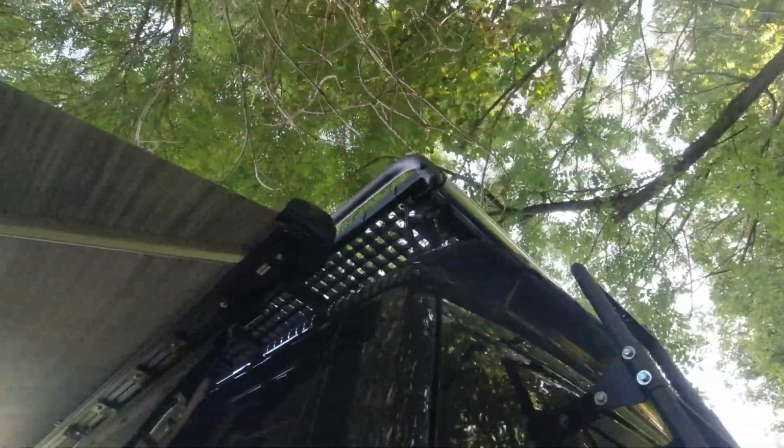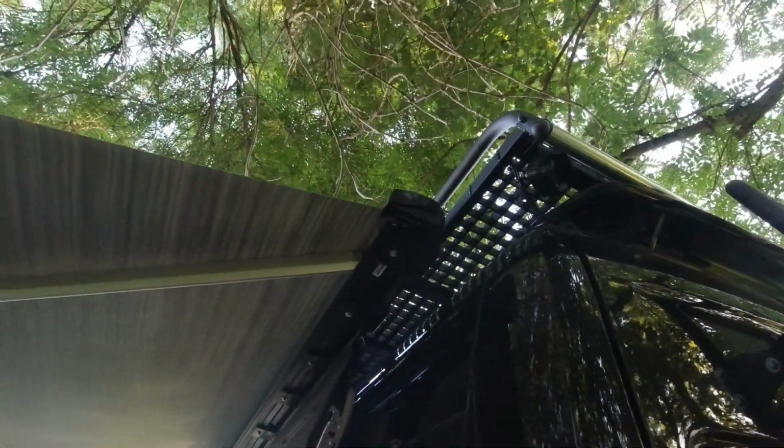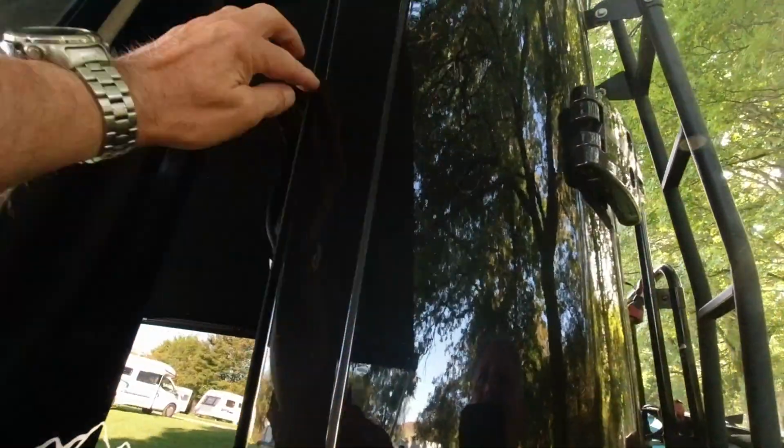There's another CCTV camera, and you see the brackets for the awning on there. There's the window, look. It's actually stuck on the outside of the van, which gives you the maximum width.